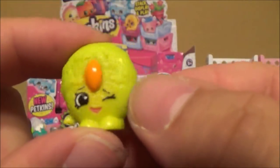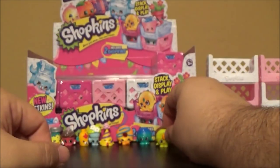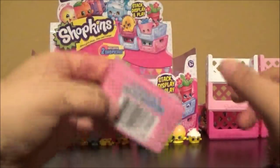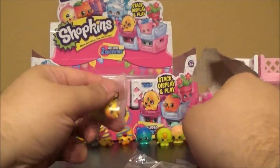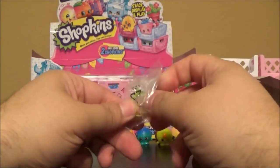My camera makes it look kind of yellow, but it's actually got a greenish yellow tint. I'll put him right there with his counterpart. All right, here is the 10th one. Ooh, Cheeky Cherries? Cheeky Cherries.